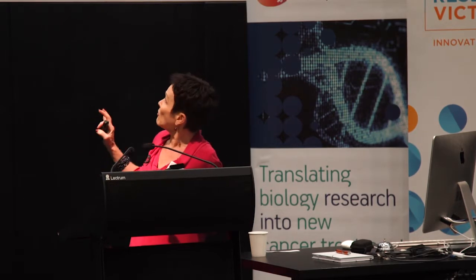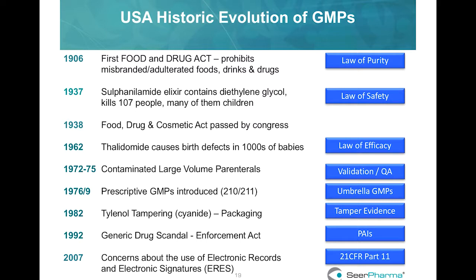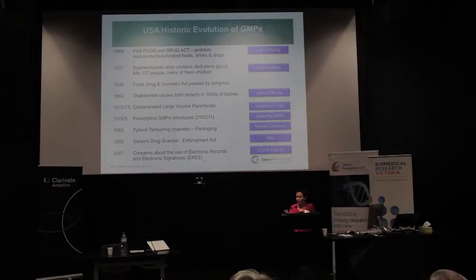Now, there's a lot of information in this slide, and again, you'll have access to it later on. Don't worry too much about the detail. What I want to point out, this is a history of the development, the introduction of the FDA and the development of the GMPs in America. What's worth noting is that over 100 years ago, the FDA and the GMPs came into being because of safety issues.